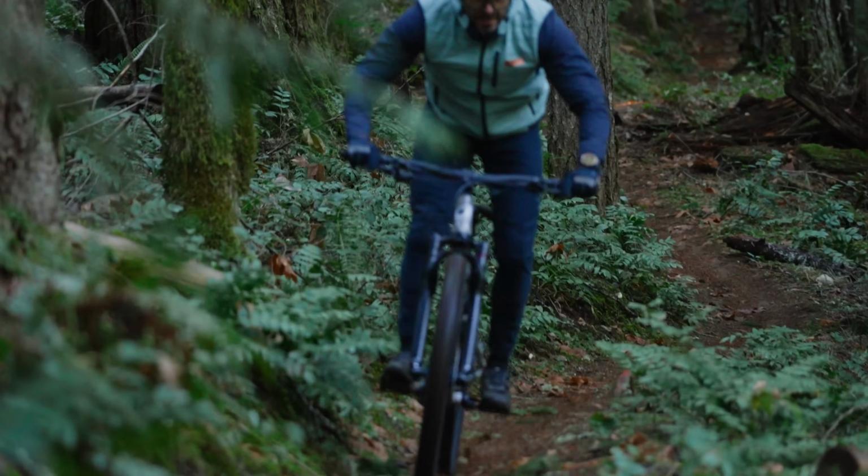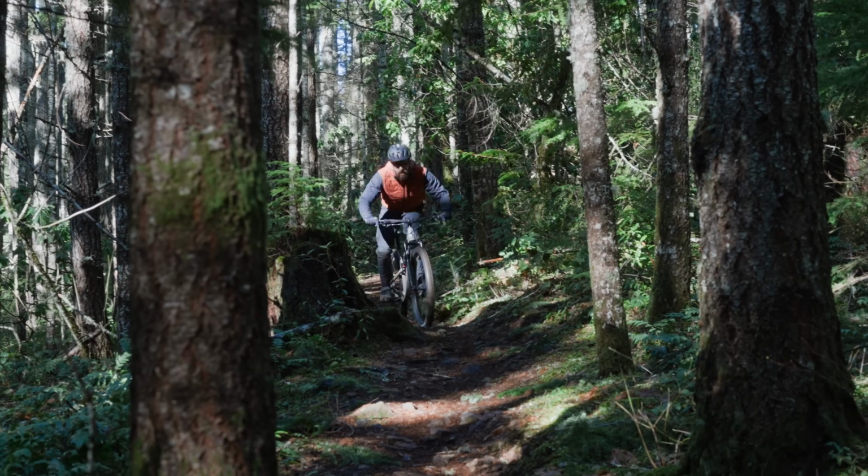Just the way it cornered and flowed and was able to pop over little doubles. It's a really efficient bike, and it rode a lot lighter than I was expecting.